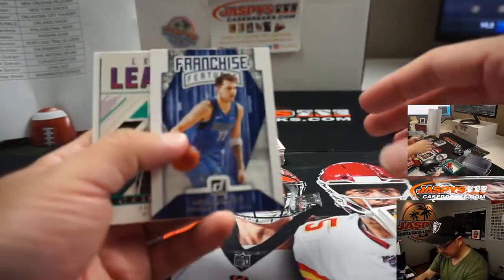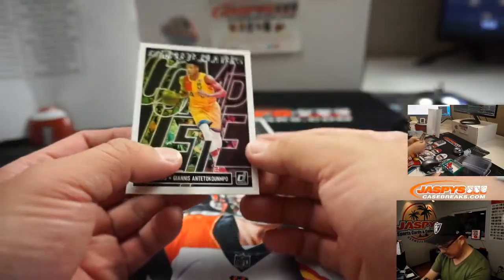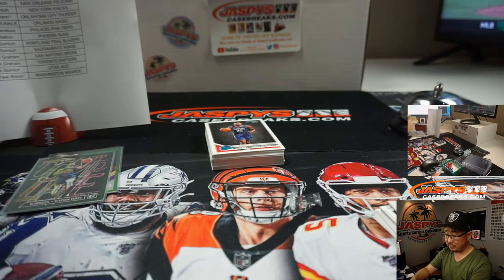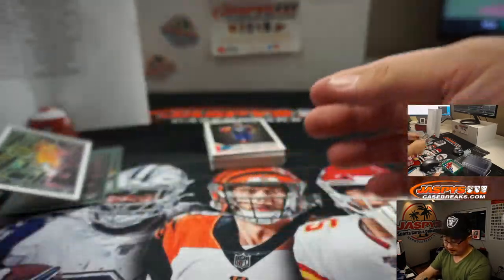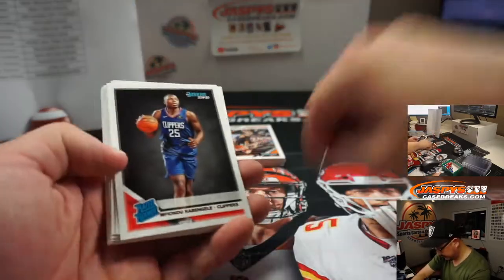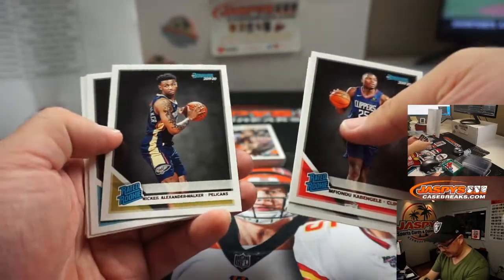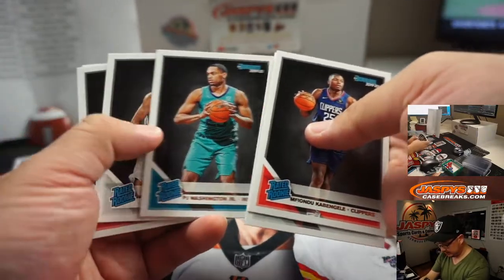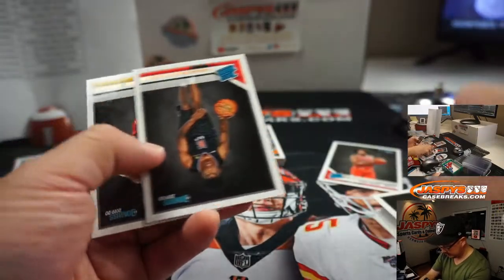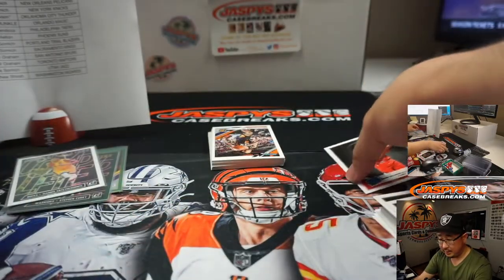We got some Luka. Luka insert. Joe Harris. We got a Giannis Antetokounmpo. Are the Bucks in trouble? And then I think these are some Rated Rookies here. Mofondo. The Clippers are doing well tonight. Got a nice Kobe White here. That'll go to the Bulls.